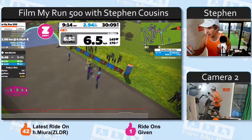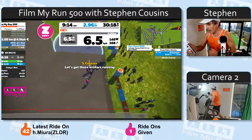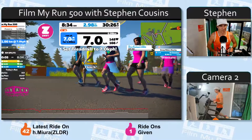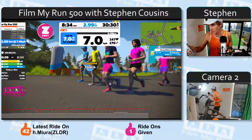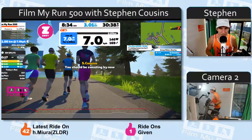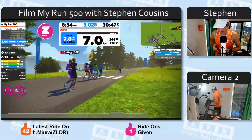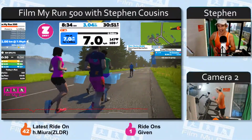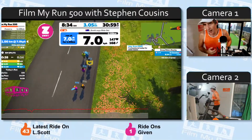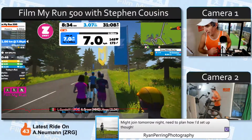Let's get those avatars running. 7 kilometers per hour. You should be sweating by now. You don't have to be fast, Tina. No one needs to be fast. Just enjoy it. Have fun. No worries about being fast or slow tomorrow. Just have your camera on and join us.